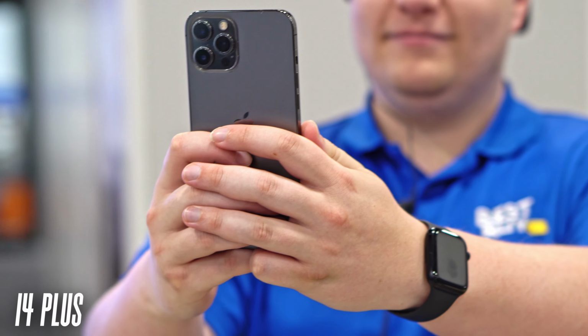That being said, if you're looking at the iPhone 14 Plus just for the screen size, then you might actually consider going for the iPhone 12 Pro Max, which is a little bit older, so it won't be supported as long, but you get the same size screen and you get much more flexibility with the camera because you get that 2.5 times zoom. All right, let's talk about the Pro iPhones.